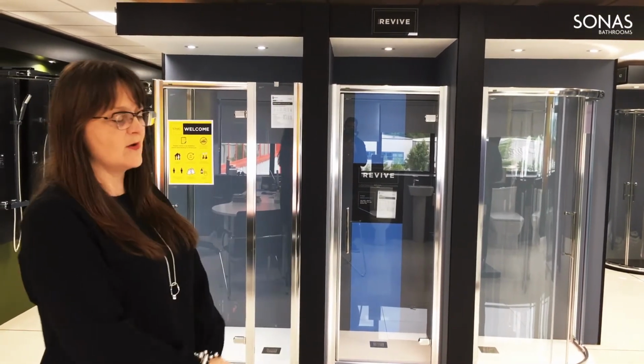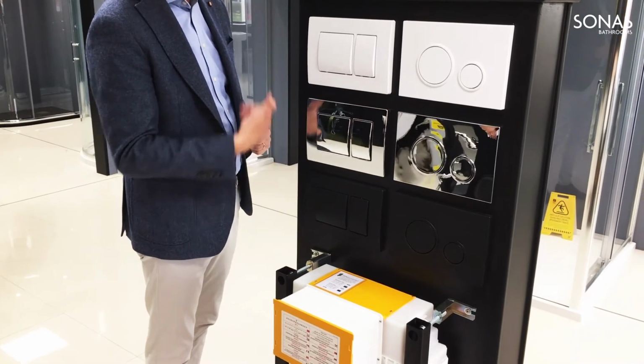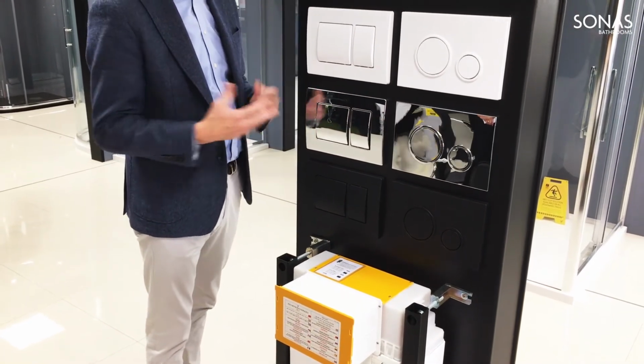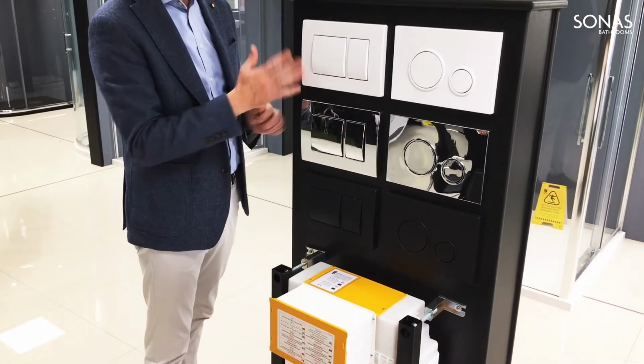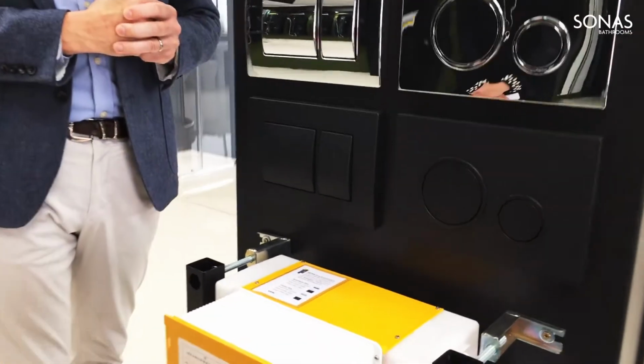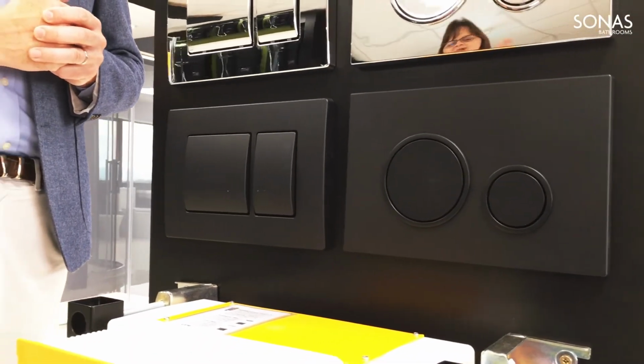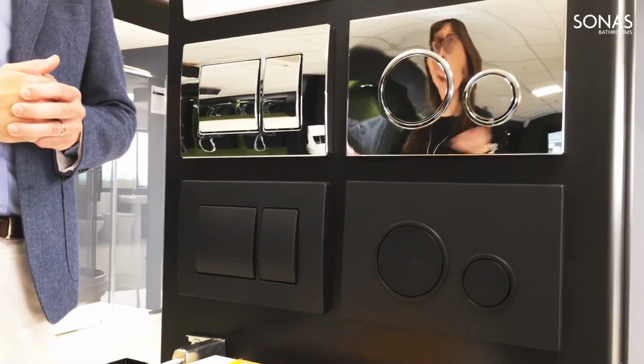Brilliant. And you have the black flush plates then that match the black showers that we were looking at earlier. Yeah, so just to tie it all back together, polished chrome is probably the most popular version, but if somebody wants a white option or indeed a black option to match, you can. And back to that little thing we mentioned earlier about looking for squares and rectangles versus circles as well. So you've offered both options so we can tie it in lovely.